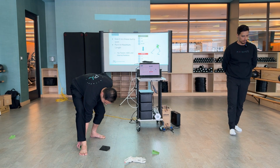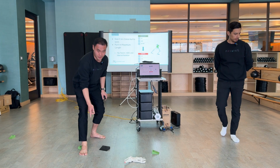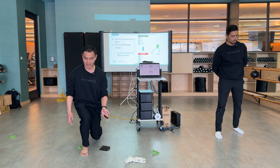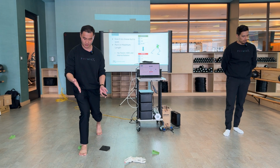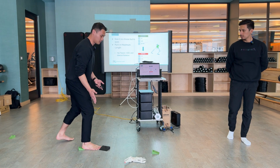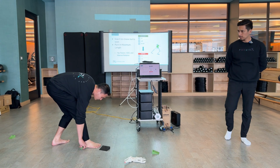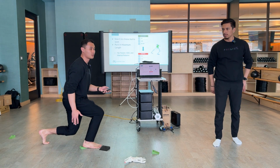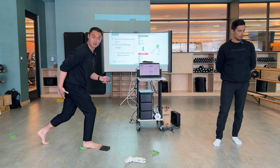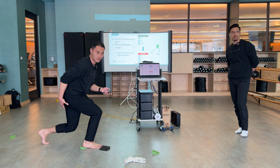Now, you can try a little out to the side, 45 degrees. And then try it again, because now it might encourage a little bit more coming in. 45 degrees out to the side. So now we might experience a little more length into the glute as we go.